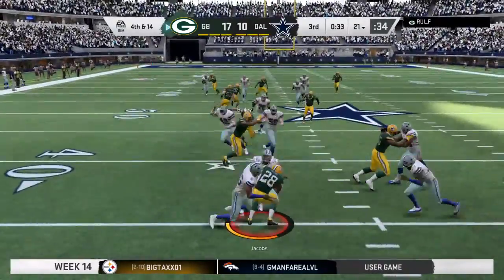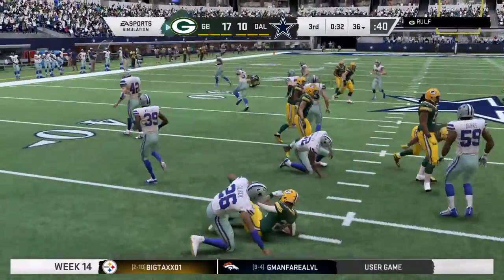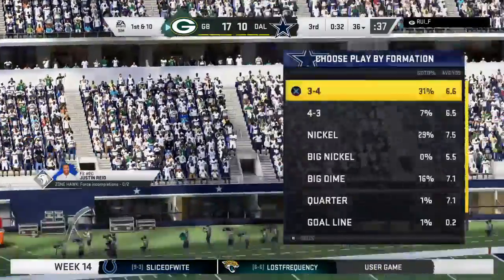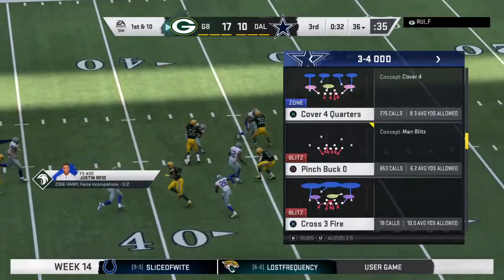Fielded just inside the 30. Call that 49 yards on the punt. They do get 7 back on the return. And it'll be Packer football here. First down and 10.